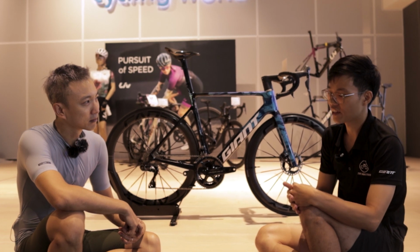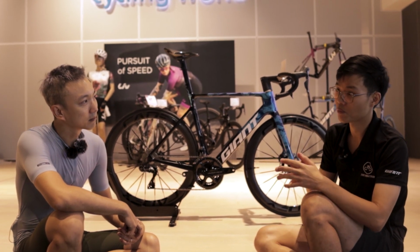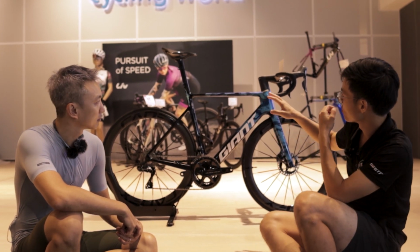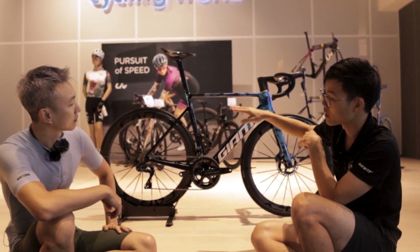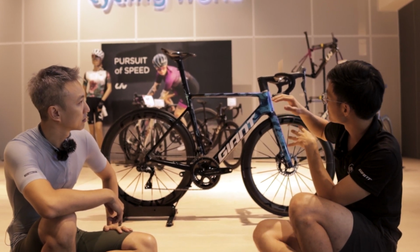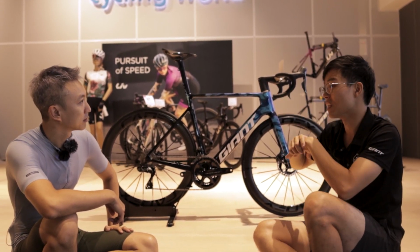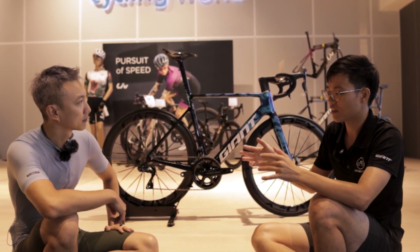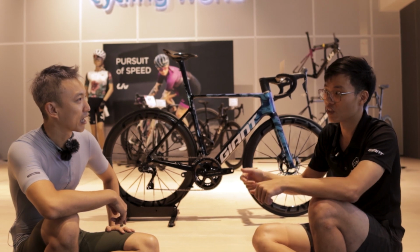It's true. Probably because, other than the frame being lighter itself, the geometry plays a bigger role in this. The Propel's top tube is not a sloping design, it's not a compact frame design. It's more aero. So what happens is that you probably find yourself leaning forward more often, and when you're leaning forward, you won't feel like it's twitchy. The front is twitchy because your weight is on the front.